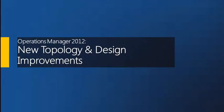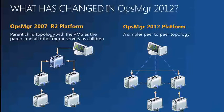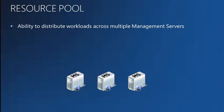So we took your feedback. We made some significant changes in 2012. I'm going to talk to you about some of these changes. First off, the root management server and other management servers had a parent-child relationship in the previous release. And what we've done is now we've federated the management servers across the board. So management servers are all peers of each other. There's no parent-child relationship, and you get rid of that bottleneck and the single point of failure through this federated experience. And the way we accomplished this was introducing a new concept called the resource pool.